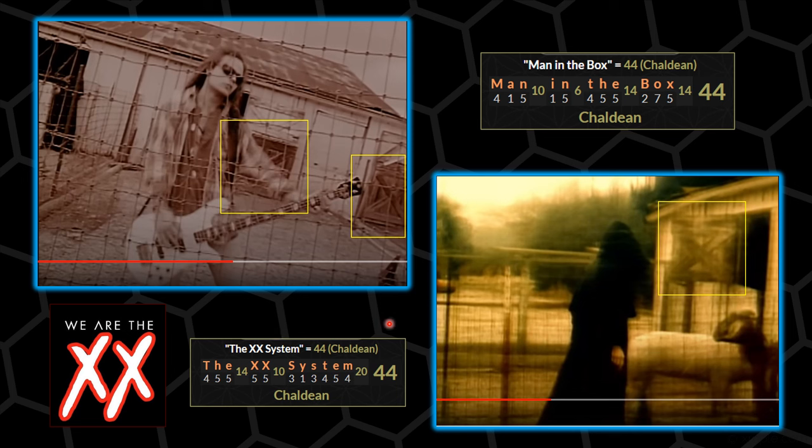And here we see the hooded figure, a representation that we now know to be Jesus, walking through with the goats here in the reference. And again, we see another X on the barn door.